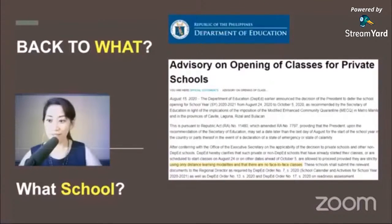So I'm showing you this news article focusing on what the DepEd said. So if you can read that highlighted portion there, the DepEd encourages using only distance learning modalities, and that there are no face-to-face classes. So, maraming nagtanong, di ba?